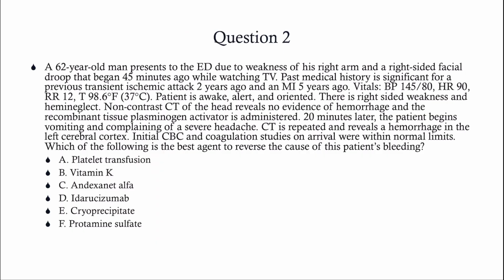Okay, question 2. A 62-year-old man presents to the ED due to weakness of his right arm and a right-sided facial droop that began 45 minutes ago while watching TV. Past medical history is significant for a previous transient ischemic attack 2 years ago and an MI 5 years ago. Vitals show blood pressure 145/80, heart rate 90, respirations 12, temperature 98.6. Patient's awake, alert, and oriented. There's right-sided weakness and hemi-neglect.